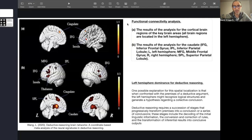what are the steps of analyzing the information that we are being presented with. So in this image that is from this author, Wang, in 2020, the deductive reasoning brain networks is showing us what kind of regions are we using more in terms of the triggering or the activation of our brains, and the results of the analysis for these cortical brain regions are showing that the left hemisphere is the one that is more used when we use this deductive reasoning, when we use this inhibition control, when we use this experience of downloading the information and trying to search more for the kind of information that sometimes we don't understand right away, and we need a pause to analyze the information.